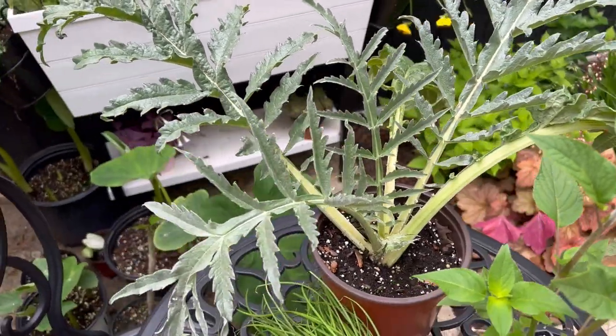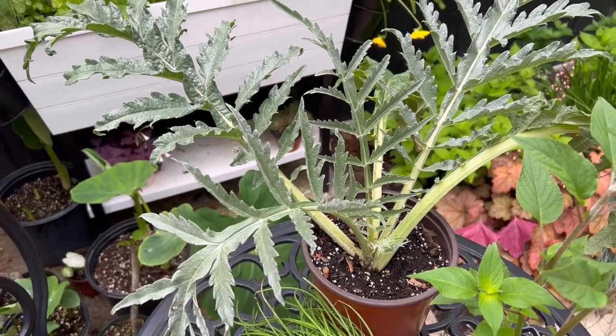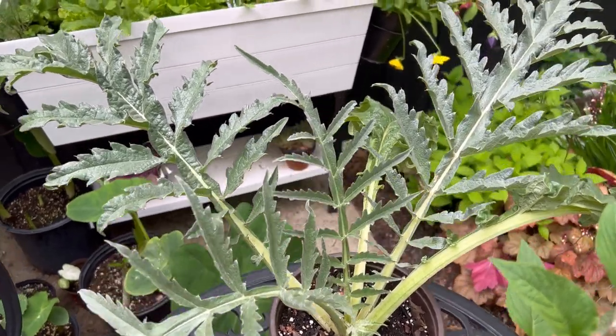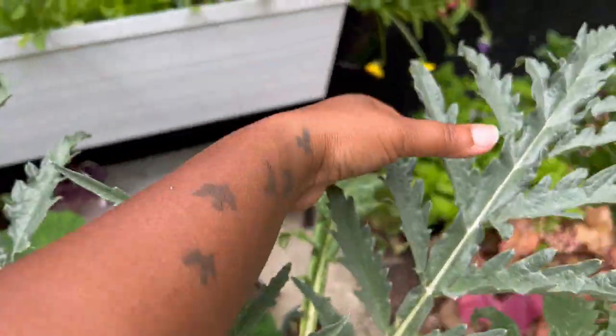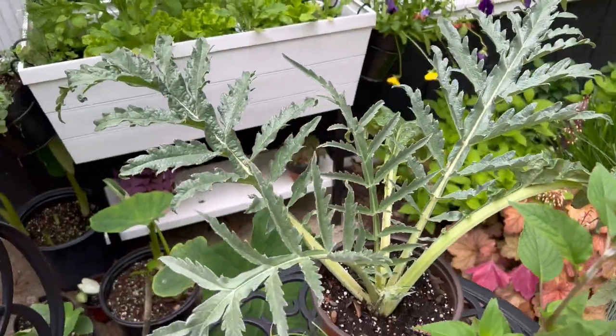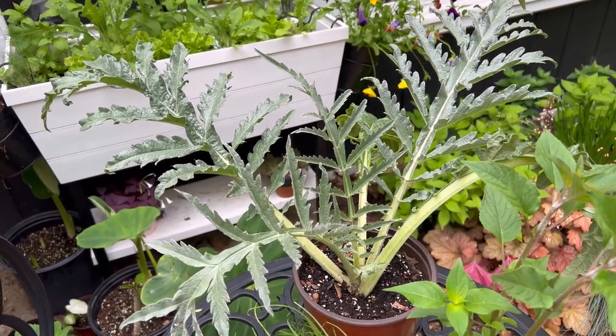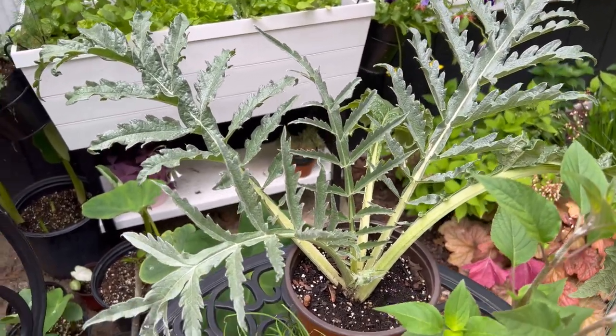They require a full sun spot, so I am gonna have to search to see where I can stick this guy, but just the leaf structure, the color, it's gonna be such an eye-catching plant, especially once it gets huge. So I'm so excited to have that.